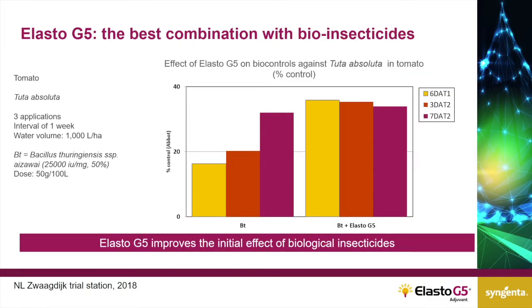Bioinsecticides is another interesting one. So this is Bacillus thuringiensis, which I'm going to refer to as BT because I'm rubbish at saying that. So BT, we have 6 days after treatment 1 here with just the BT, 3 days after treatment 2 in the red, and 7 days after treatment 2 here.